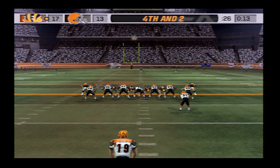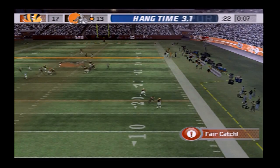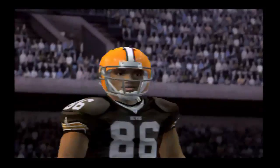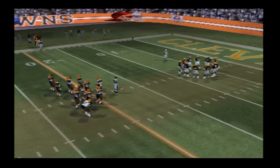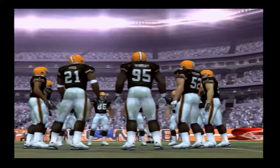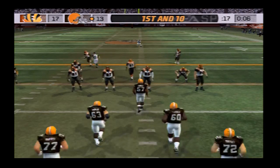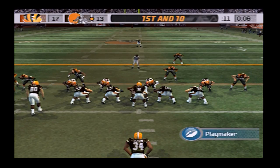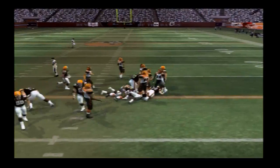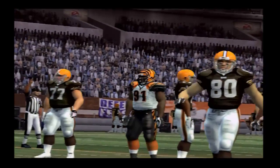Unable to get anything going on that series, they'll have to punt it away here. And he waves for the fair catch. Line up in a 4-3. Looking for room. Adams is there on the stop at the 20-yard line. The defense held their positions and didn't let them get very far.